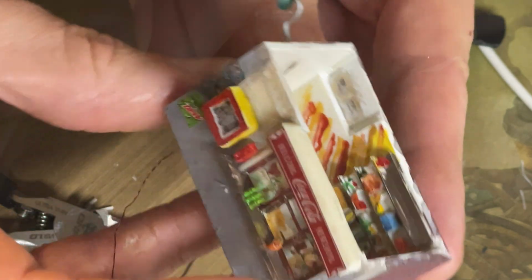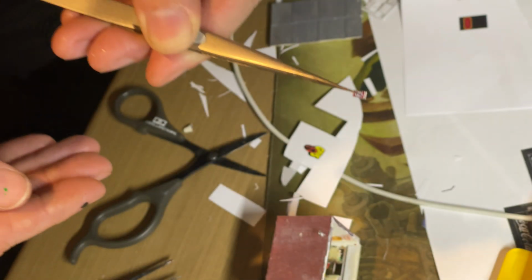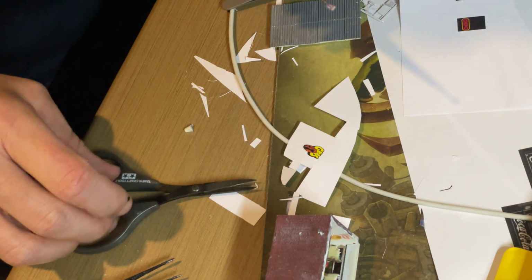Now come on, look at how small that sign is. Come on, AI, why can't you do this bit for me? This is way too small.